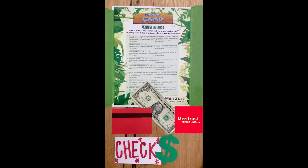For this activity, we're going to talk about different kinds of payments, and we're going to look at some scenarios where people are using different types of payments like cash, a credit or debit card, or a check to pay. Let's walk through number 1 together. In number 1, Ron is going on a trip. He already has the cash saved up, but he is going to get $100 cash back if he uses his credit card to pay for the trip instead of cash.